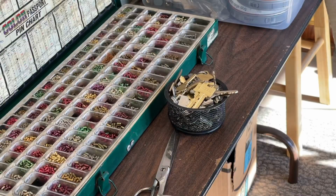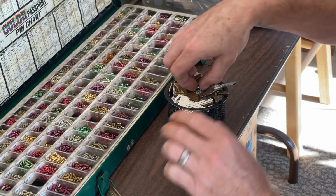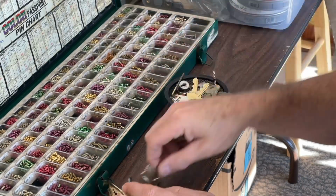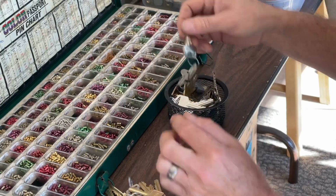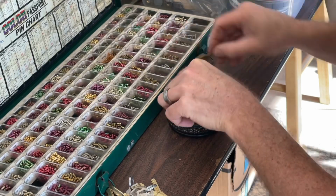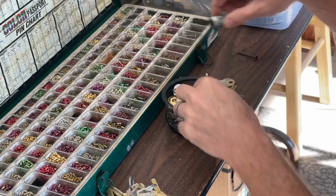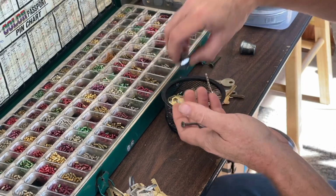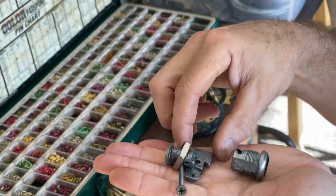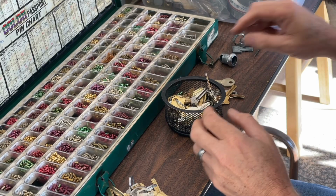We're going to take a quick peek at what we have for pre-cuts this week. Here's one of those little lock things that came off of a freezer door. Actually, a lock we lost last week.